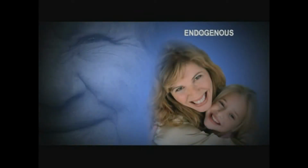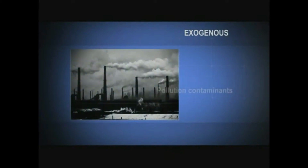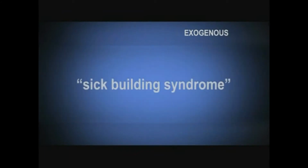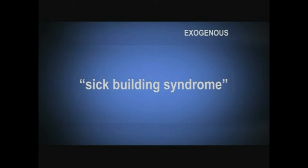Cutaneous aging is affected by diverse factors. Endogenous factors such as age and genetic makeup, and exogenous factors like solar light, free radicals, eating habits, living conditions, and in great part, pollution contaminants. Waste products from factories and vehicle exhaust, heaters, gases from spray cans, and the phenomenon known as sick building syndrome.